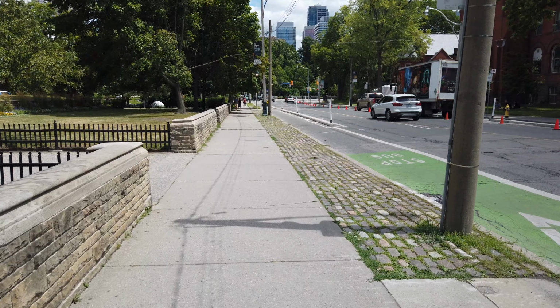Huron Street, and there's Robarts Library, the main library building for the University of Toronto, with its brutalist architecture. Some people love it, some people hate it. I think more people hate it. I don't know if I love it, but I don't hate it. I kind of like it.